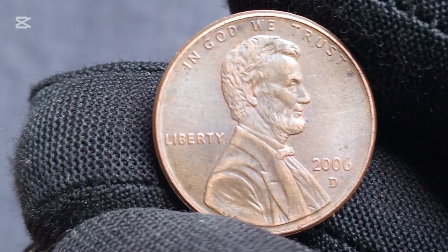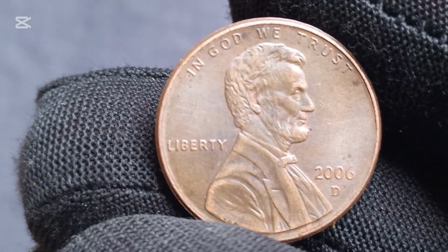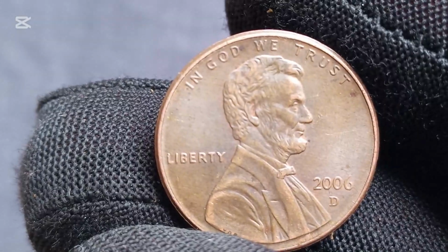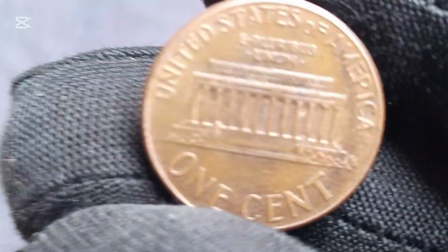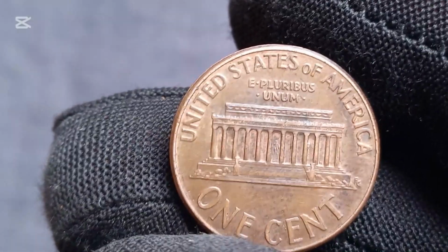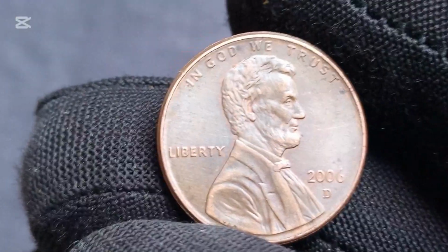One of the main reasons why some 2006 D pennies are worth so much is due to mint errors and die varieties. Error coins have always fascinated collectors, and the 2006 D penny is no exception. Here are some of the rare error types you should be looking for.